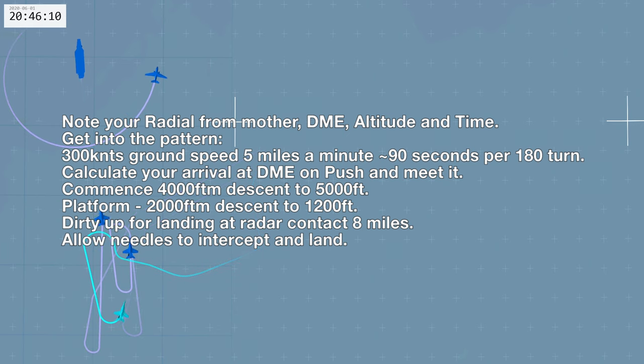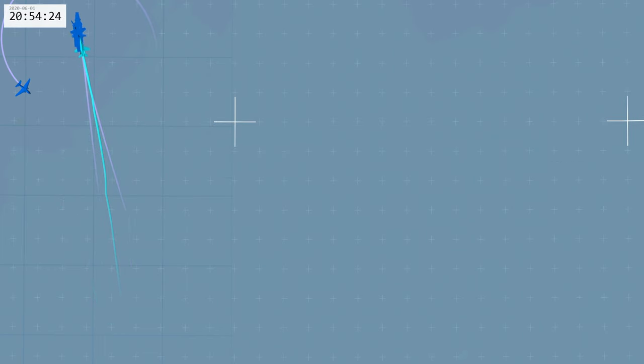Commence 4,000 foot per minute descent to 5,000 foot. Call platform, 2,000 foot per minute descent to 1,200. Dirty up for landing at radar contact 8 miles. And allow the needles to intercept and then land.